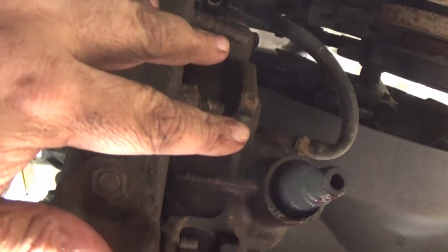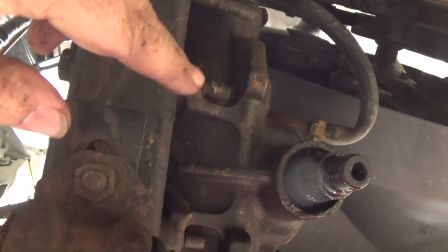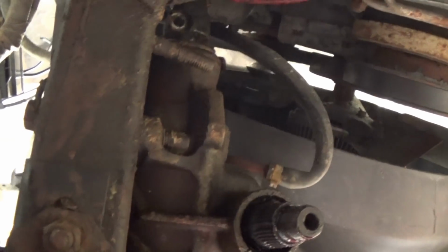When we get ready to drop it down, I'm just going to put the jack under it with a piece of wood or something so it does hold it. Yeah, so we're getting it. As soon as we get this one out, we get the other one put back in, the hoses hooked up, bolted all up. Should be good to go. Shouldn't take too long to do, hopefully.